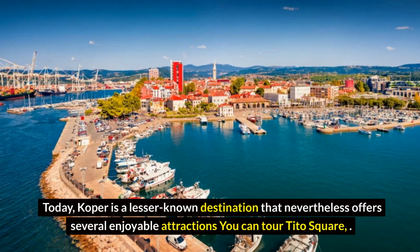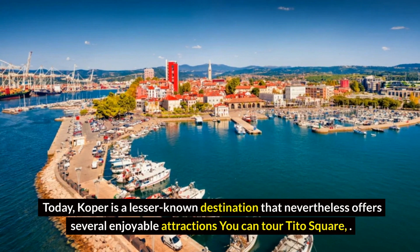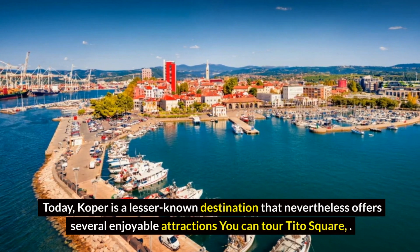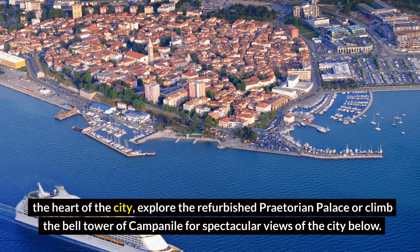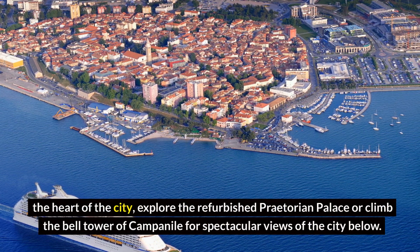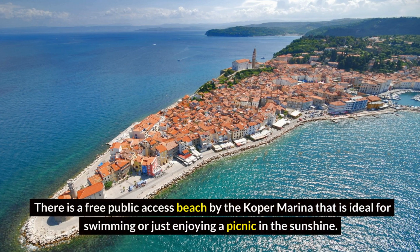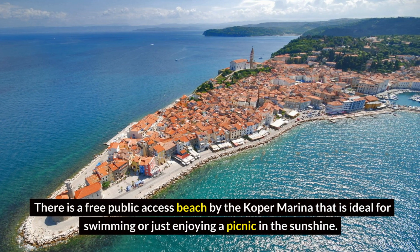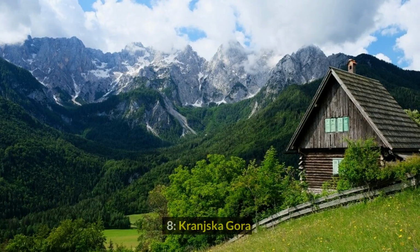Later, it became part of Yugoslavia. Today, Koper is a lesser-known destination that nevertheless offers several enjoyable attractions. You can tour Tio Square, the heart of the city, explore the refurbished Praetorian Palace, or climb the bell tower of Campanile for spectacular views of the city below. There is a free public access beach by the Koper Marina that is ideal for swimming or just enjoying a picnic in the sunshine.